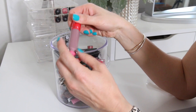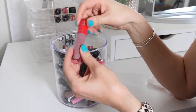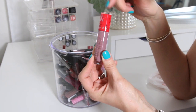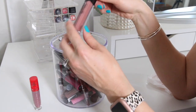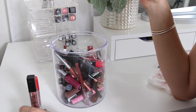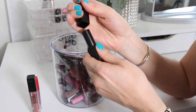Jeffree Star Velour Liquid Lipstick. This, I remember it smelled disgusting, like urine or something. I don't know, it had this really weird smell. This just was yuck on my lips. And then some of these are just colors I don't use.